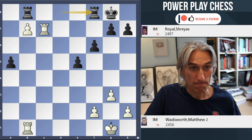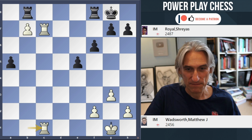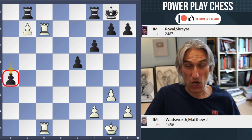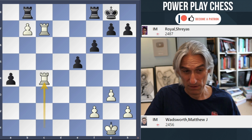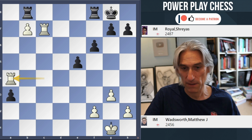Rook f8. So perhaps this could help the defence, but black can't do much here because of that pawn on b7. Rook c1. So that means if rook f7, then you can check on c8 and win. So a4, this is black's only chance to distract white. I mean, you could just pick up that pawn and rook a4, and ultimately this should be a win for white.